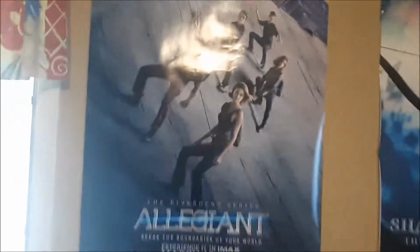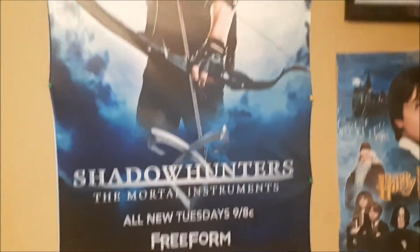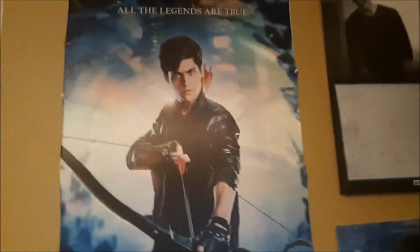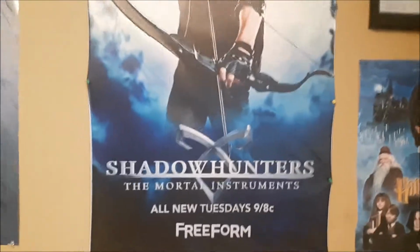I have a Divergent one, and the light is kind of in the way. So I have one of Allegiant, because it's probably my favorite one of the series, and it's just a really cool poster. And then next to it, I have a Shadowhunters poster of Alec Lightwood, who's my favorite character in the series. So yeah, I think that's a pretty cool one.